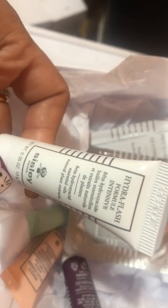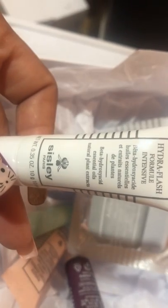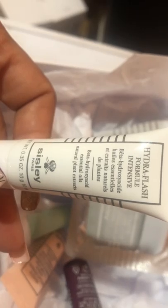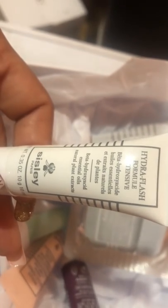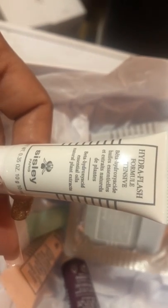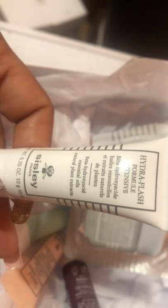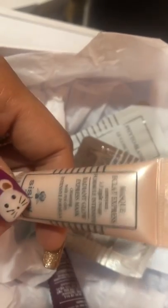What is this? Essential oil? No. Hydroxy acid. How do you call that? Intensive version. It's gonna have a lot of things to try. I can't even pronounce some of them.